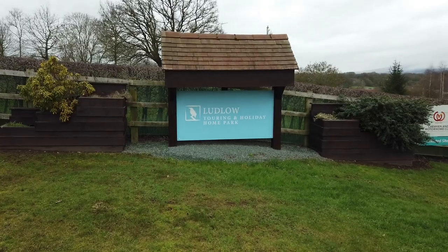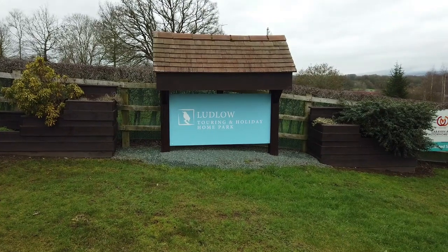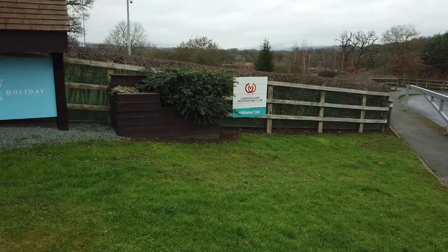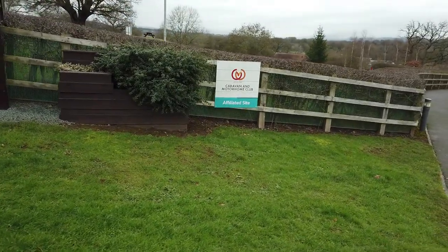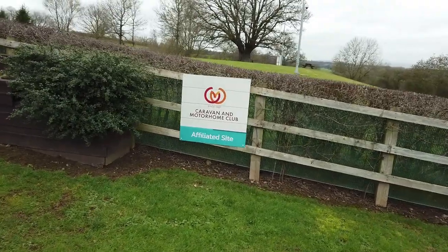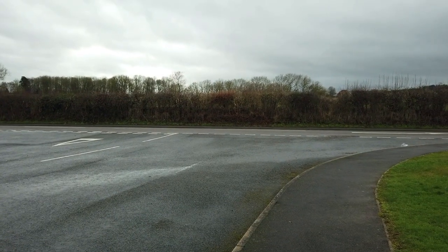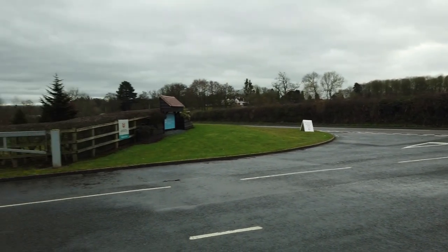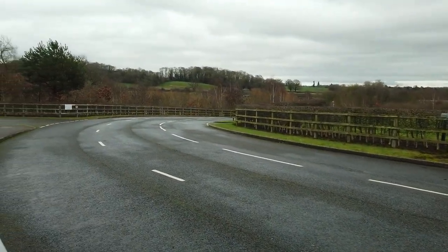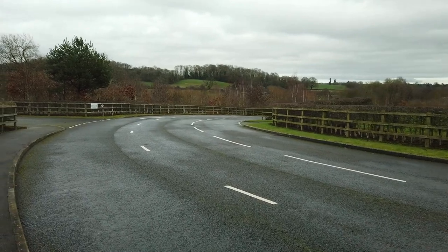So we'll start at the site entrance. Right, so it's welcome to Ludlow Touring Park and Holiday Home Park. And it's an affiliated Caravan and Motorhome Club site. And it's also affiliated with the Camping and Caravanning Club as well, so you get a discount. So at the entrance, you drive off the road and follow the longer drive down, which takes you down to reception.